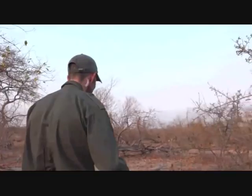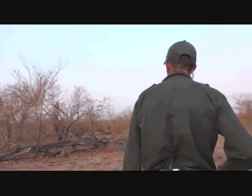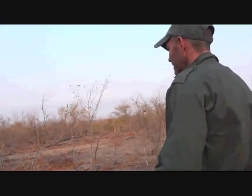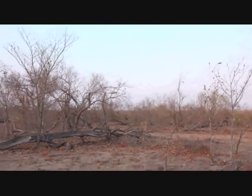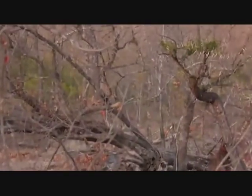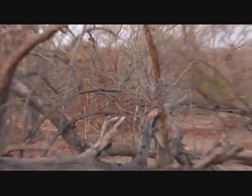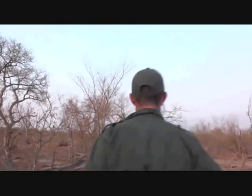This is just amazing. I can't describe the feeling of seeing a leopard like this on foot. Rex is just still standing by where he was, just to see if we don't get another view. I've seen some more impala now. She could, you know what, she could easily have disappeared from here and we wouldn't know about it. Let's go a little bit closer, Vimpy.